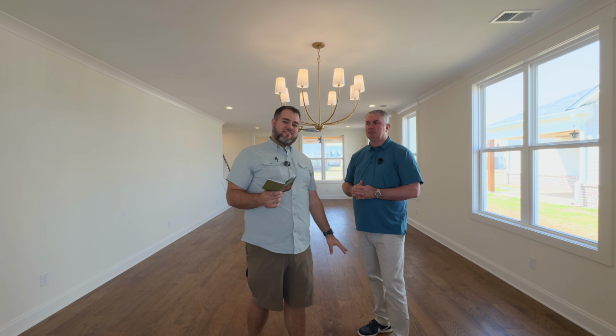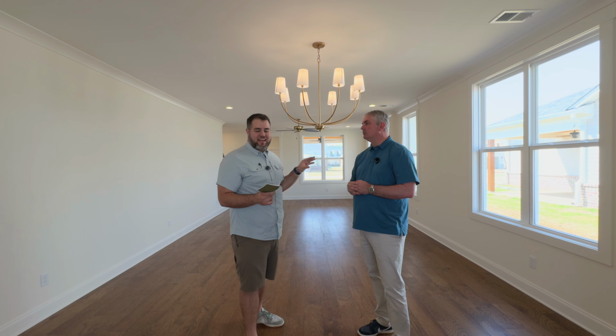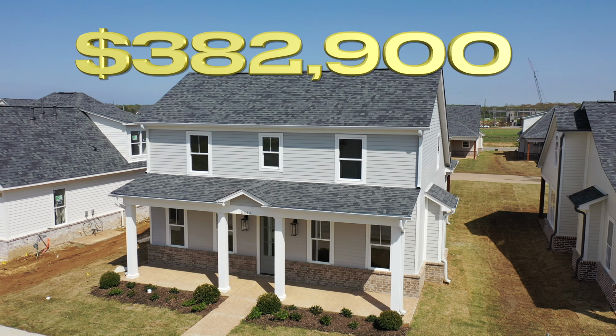And that is a good thing because that is the most affordable house in here right now in Silo Square at $382,900. So you can go pick that up right there. Yeah, that's a good price on that house.